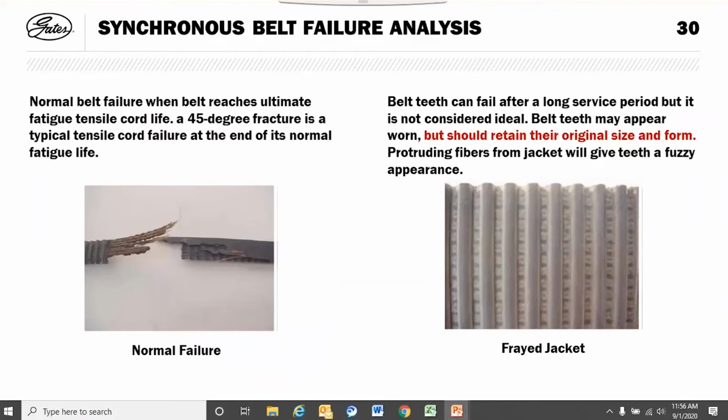So this one on the right is like a normal fatigue. It's basically delaminating, it's coming apart.